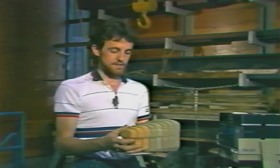The idea is for it to completely destroy itself and absorb energy. If you're in an accident, it will be taken off and thrown away, and a completely new one will be put on the car. The one main attraction of this foam is it's very low cost, and to replace the front would be, well, very, very low cost.